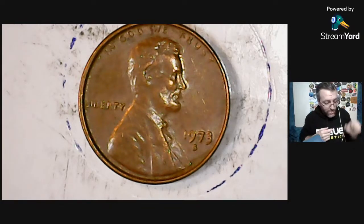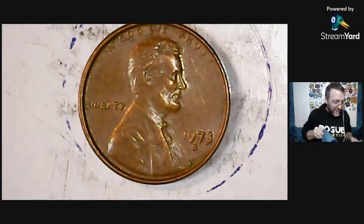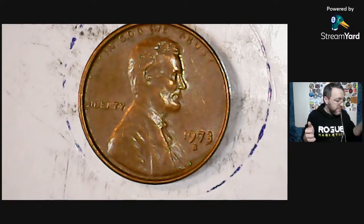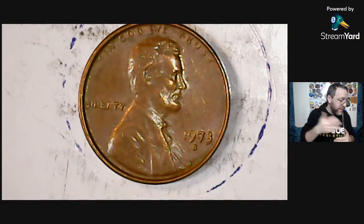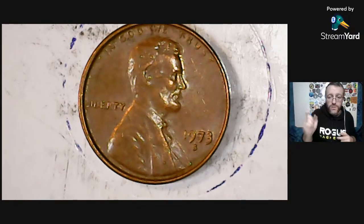Let's check out the 1973 mintage for the S mint mark, and that is going to be 317 million. So nearly half as much as the 1970S. That is super cool. Wow, I'm pumped at that. That is such a hard coin to find, I'm assuming, because that's just 317 million compared to the 690 million for the 1970, 3 years earlier. And everything else is like anywhere from 2 to 4 billion minted. So that right there is super cool to find.